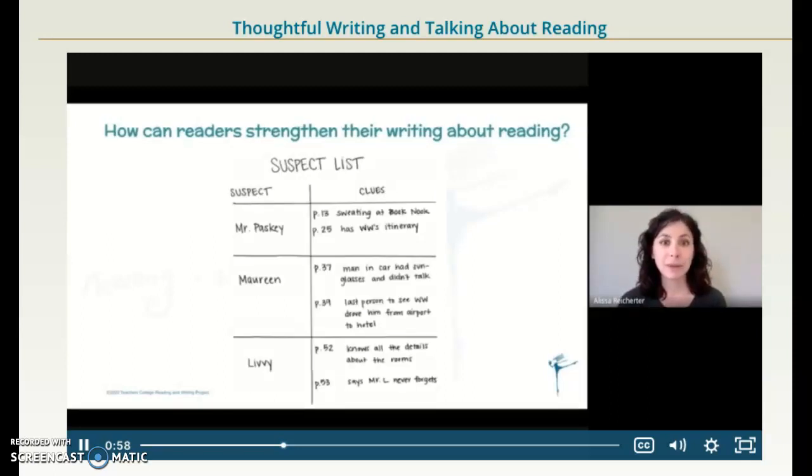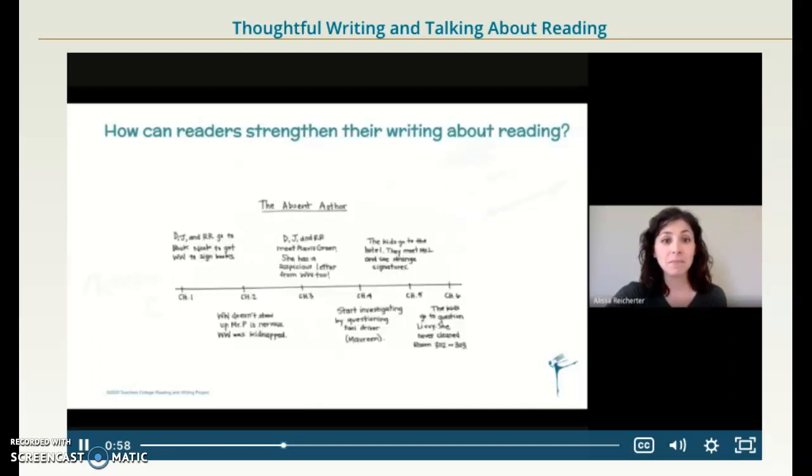Here's another sample of writing about reading from The Absent Author. This is a different way one of my friends took notes. Pause here if you want to look more. This is a third way. A third friend of mine did some writing about reading, about The Absent Author. How did they take notes?